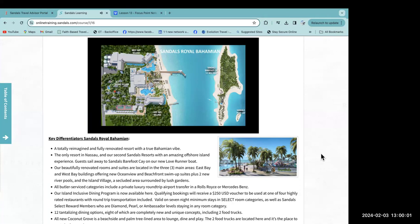Sandals Royal Bahamian is truly a new kind of paradise. Keep the focus on Sandals Royal Bahamian for clients that want an easy paradise to get to, it's the closest Sandals to home. You clear customs in Nassau, making it also easy to get home. It's also perfect for clients who want a sophisticated modern resort with an exclusive island to escape to.